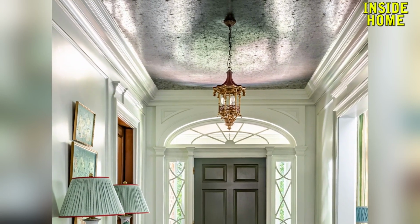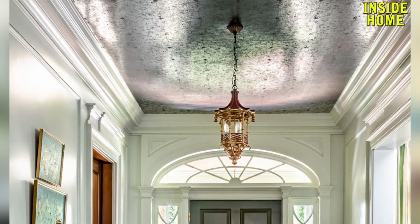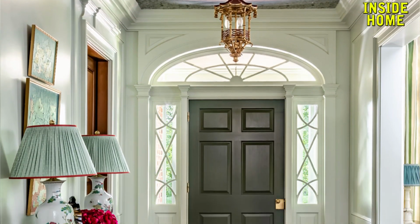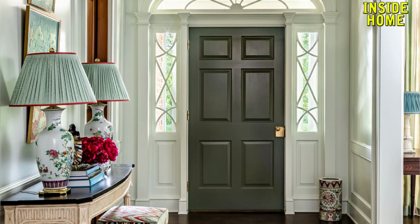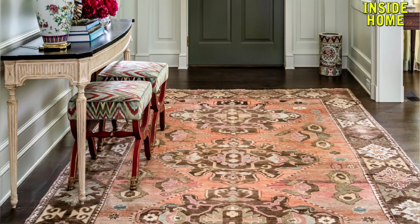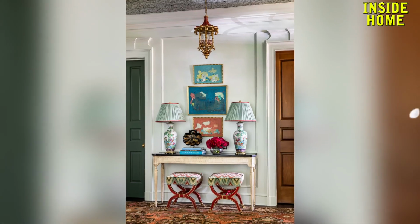We begin at the entryway, where classic elegance shines. A warm palette, paneled door, and console welcome you, while dark wood, blue lamps, and layered textures add richness. A mirror reflects light, making the space feel expansive and balanced.